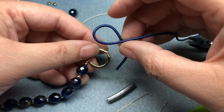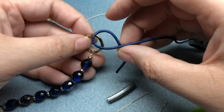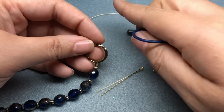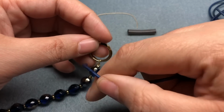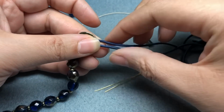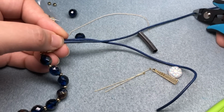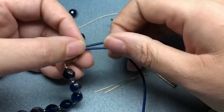So, just kind of thinking, I haven't done one of these in so long. I've been making this bracelet since probably before 2020, but I can't remember, since I haven't done one like this in a long time. I can't remember how I like doing the closure. You can always just do a knot here, but I really do like how the barrel knot looks. I probably cut way too much leather, but it is what it is.